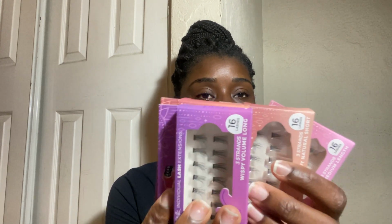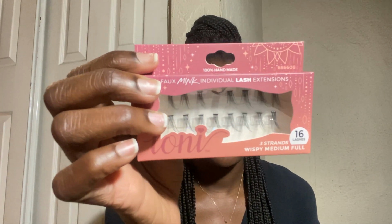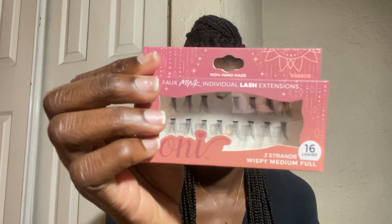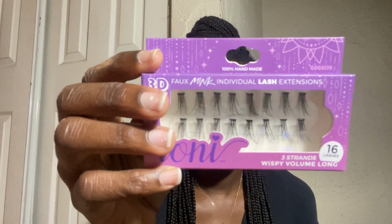Always have to re-up. And the last set is actually some new release, and it's their 3D Curls Faux Mink Individual Lash Extensions, and they look like this. I got all four that the Dollar Tree had. This one is a 3-strand wispy medium full, and it's 16 pieces. This one is a wispy volume long. All of them come with 16 pieces.